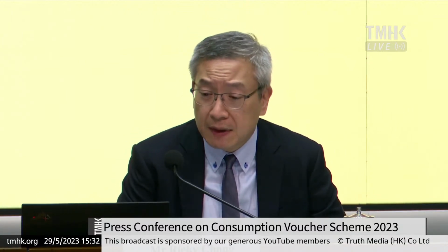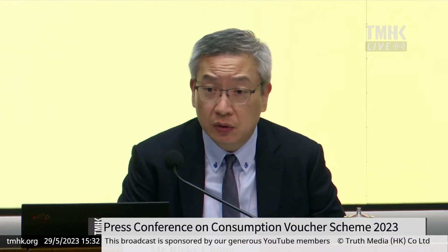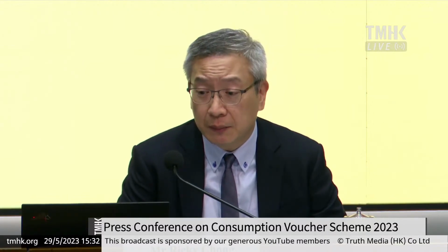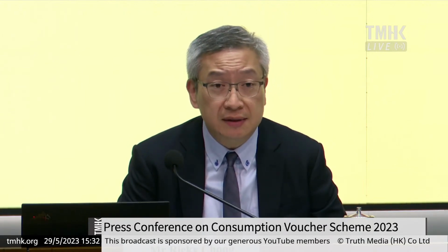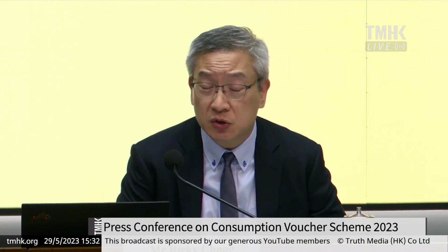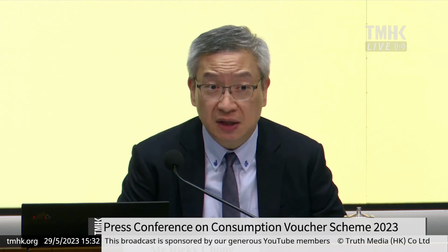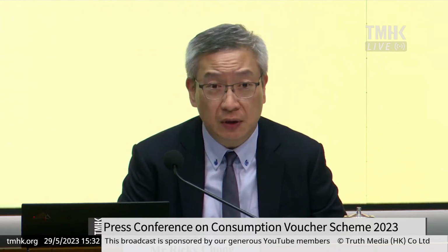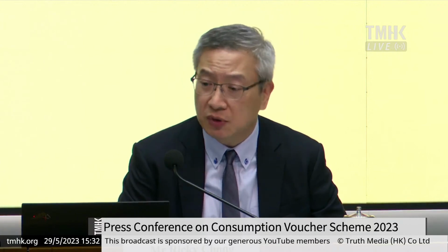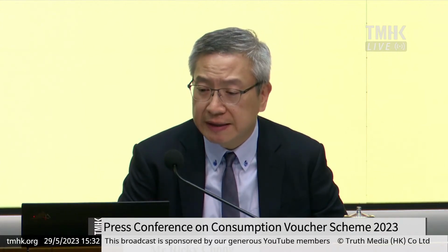Now, some reminders. Over the past year, many people have got their Joyu card. So they wonder which card, whether the Joyu card or the Octopus card, they should use for collecting the consumption vouchers. For those who got their vouchers with their Octopus card on April 16th, they can hold on to the Octopus card. They will get the second installment. No action is needed.